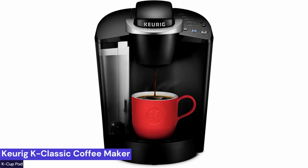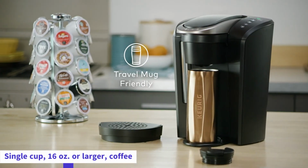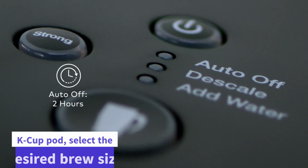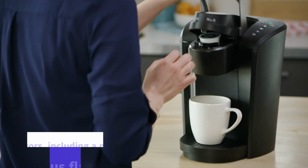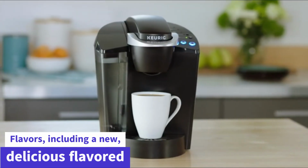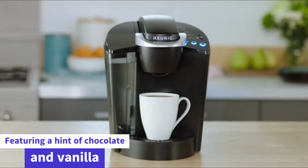Last one, number 1. Keurig K Classic Coffee Maker K-Cup Pod. Keurig K-Cup Pod Coffee Maker brews single cup, 16 ounces or larger, coffee in a matter of seconds. Simply add your favorite K-Cup pod, select the desired brew size, and press the button. K-Cup pods are available in a wide selection of flavors, including a new, delicious flavored K-Cup pod line featuring a hint of chocolate and vanilla.